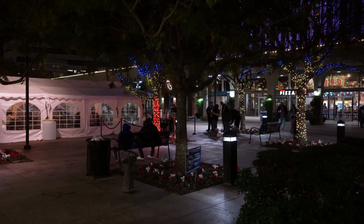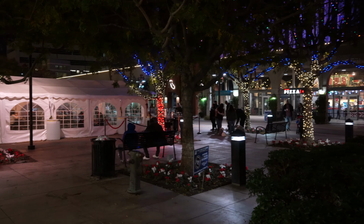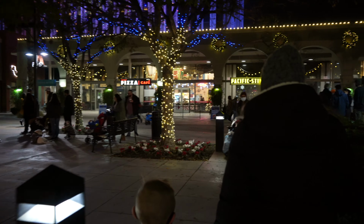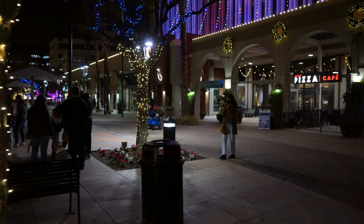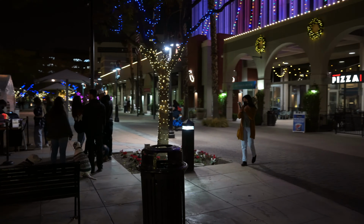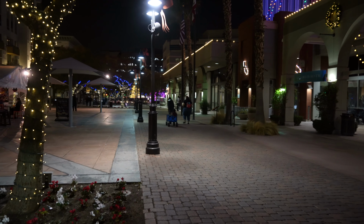They normally have a stage downtown here where they'll have different local bands performing, which obviously they don't have this year because that would just attract crowds. And these trees have a little bit more of a Hanukkah feel with the white and blue lights because it's the Festival of Lights. It's not exclusive to Christmas.